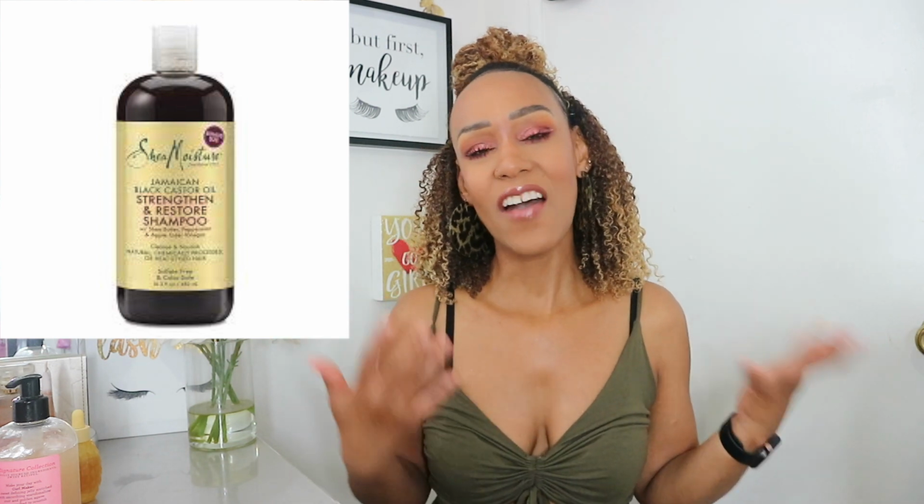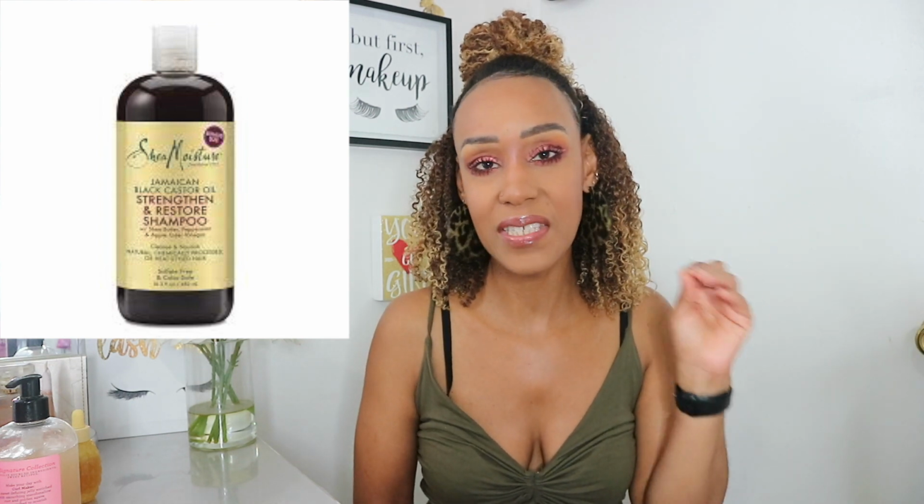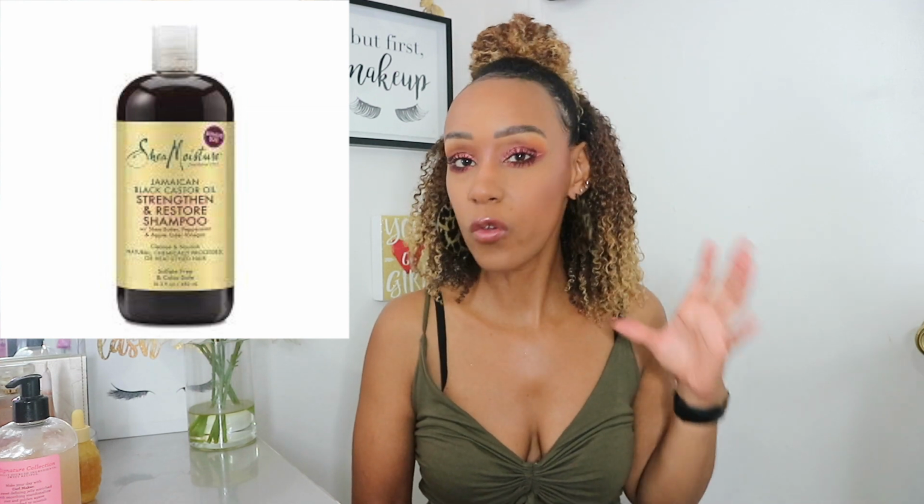How about that? But I've been using that to clean my scalp, clarify my hair. I've been doing lots of buns and updos, so it's easy to get buildup in the hair. So I've always liked that shampoo, even when I was relaxed. I feel like it clarifies my hair but still leaves it very soft. It's not too stripping.